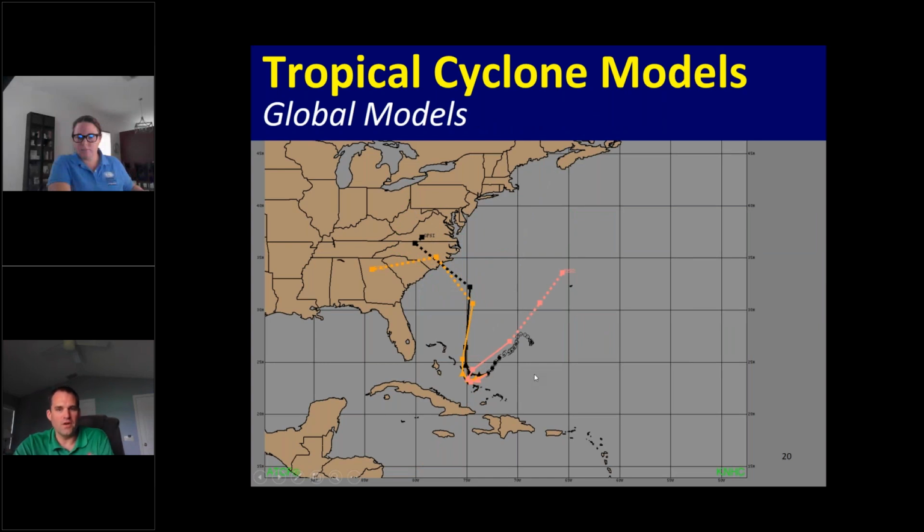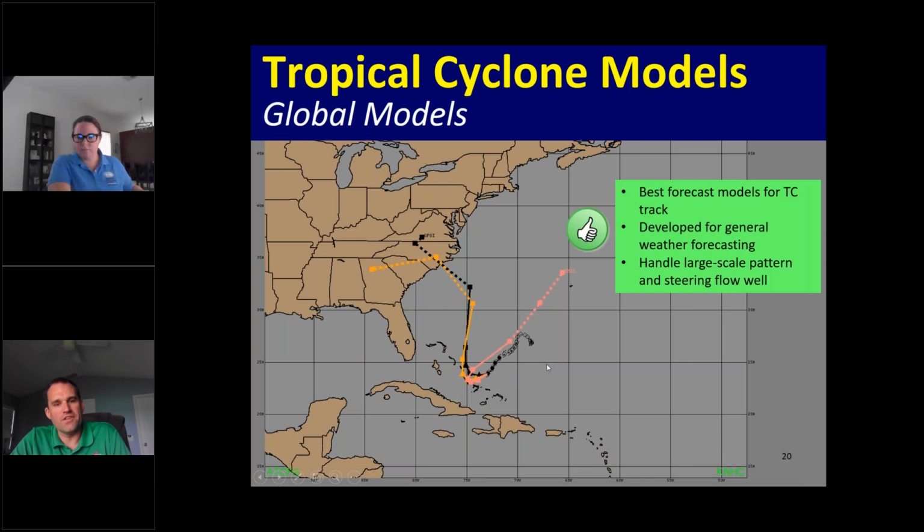We have global models that are, again, these models that forecast just day-to-day weather globally, models like the GFS or the ECMWF or the UK Met. And these models are individually the best models we have for forecasting tropical cyclone track. And that's because they do a really good job handling the large-scale weather patterns and the steering flow that moves a hurricane around. Despite the fact that they're not really developed specifically for forecasting hurricanes, they're just forecasting the day-to-day weather everywhere, they do a really nice job with that.